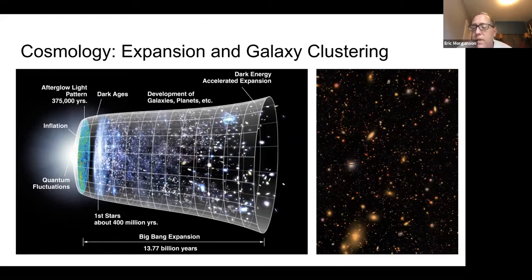And then we can really see the clustering. In an astronomy setting, how far away something is is also how old it is, because these objects are up to 10 billion light years away. So by seeing how the clustering changes versus time, we're tracking the structure history of the universe. And that also tells us about how the universe has expanded.